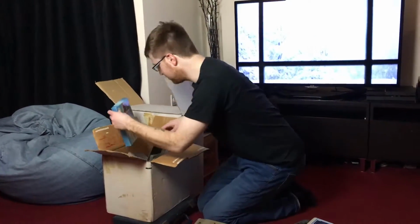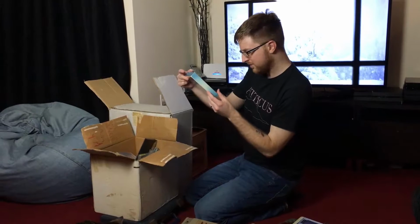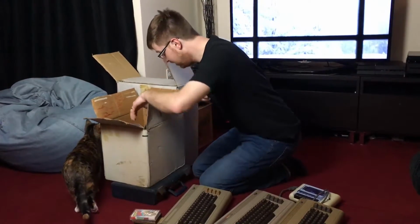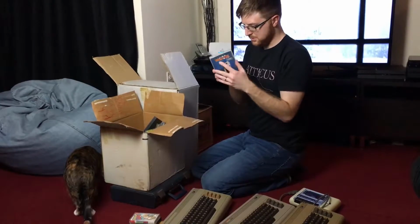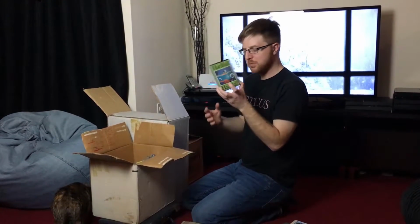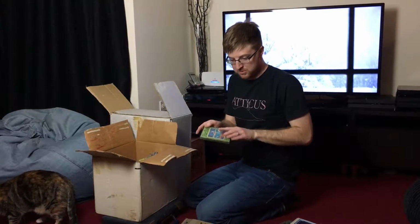So we've got some other boxed ones there. Battle Stations, Operation Wolf, with a U though. Was it always? I don't know. Boogie Boy. Hardball. Kind of looks like somebody printed it out, but it's come from somewhere.